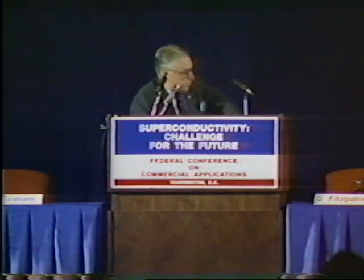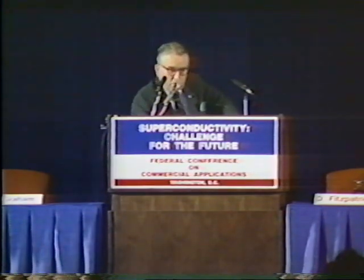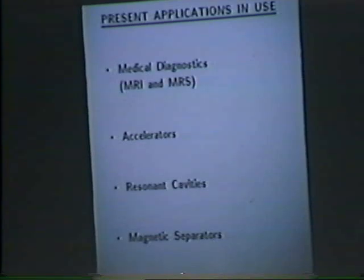Already been mentioned, but the next slide shows this list. Medical, 4 out of 5 of these use high-field electromagnets. Obviously, magnetic resonance imaging and spectroscopy, which has been discussed earlier, particle accelerators, which have not really been discussed very much here, but have in fact developed a whole range of superconducting technology.